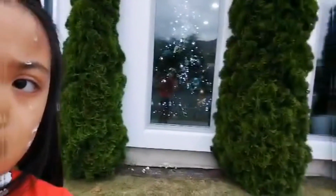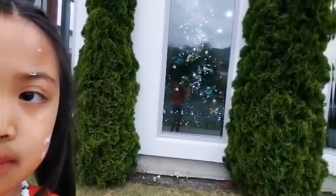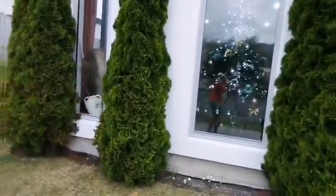And I'm going to show you the outside view of the Christmas tree, since we have a window with a view of the Christmas tree. So here it is. It looks super pretty and I quite like it. I love how well we decorated. I'm sure it's inside a window.